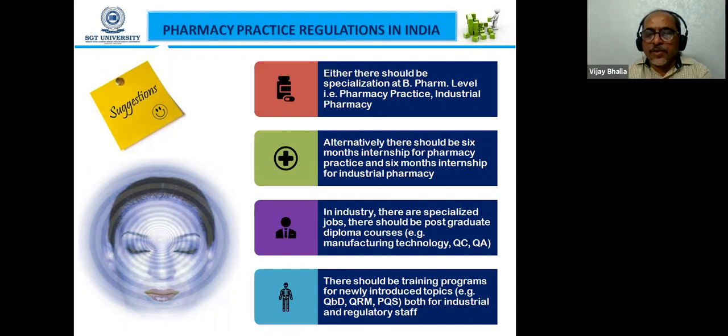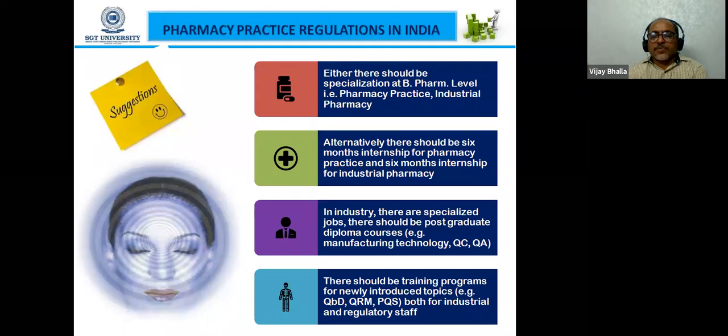Though pharmacy practice has been included in the BPharm curriculum, in industry there are specialized jobs. There should be postgraduate diploma courses in manufacturing technology, quality control, quality assurance. And there should be a training program for newly introduced topics like quality by design, QRM, PQS, both for industrial and regulatory staff.